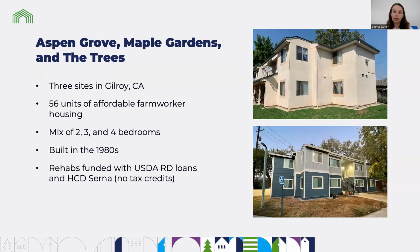These are 3 properties located in Gilroy that we purchased from another developer. So we've owned them for a few years and are getting the chance to rehab them, funded by USDA RD loans and HCD CERNA, because this is farm worker housing. And so this is not a tax credit resyndication project. The buildings were built in the 1980s, and of the almost 200 tenants, several of them are actually original tenants, which is a really interesting dynamic as well. And the projects are up to 80% AMI, but many of the households are between 30 and 50% AMI.